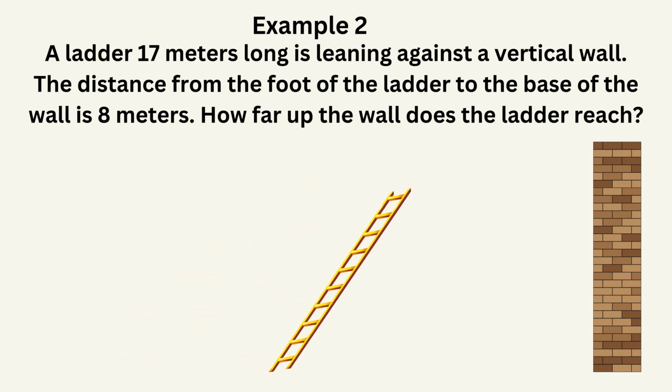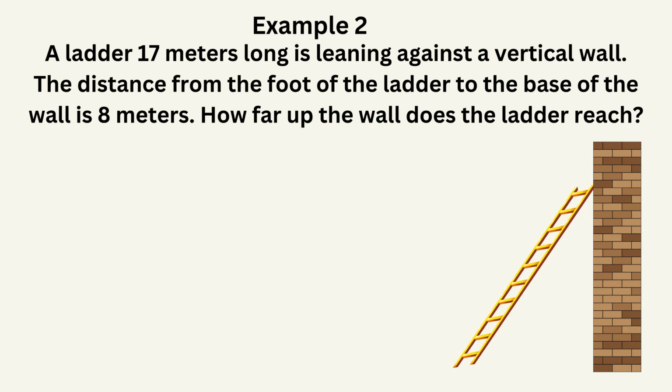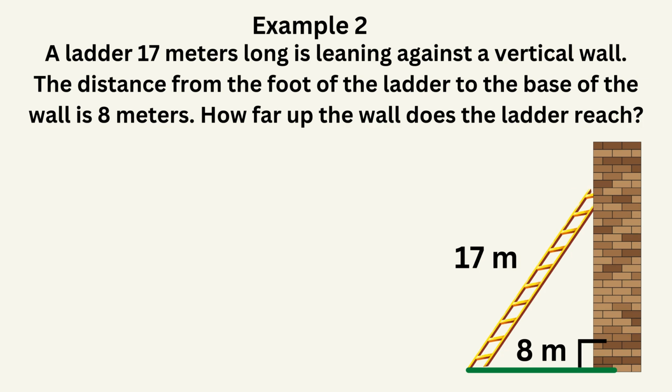Let's try another problem. A ladder 17 meters long is leaning against a vertical wall. The distance from the foot of the ladder to the base of the wall is 8 meters. How far up the wall does the ladder reach? Again, the best approach is to always use a diagram to represent the scenario. The ladder forms the hypotenuse C, which is 17 meters.